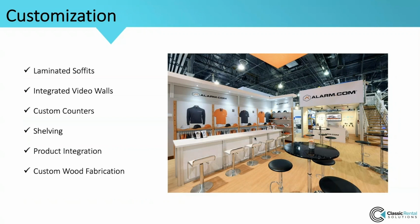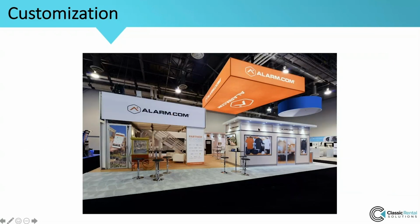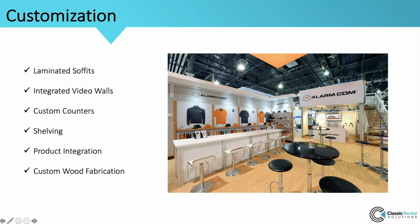And then customization. As you've seen with some of the slides we've already shown, we do a lot of customization. We're not at all limited to just our standard designs on the website, even though a lot of those actually do have a lot of customized components. As you can see here, we do laminated soffits, integrated video walls, not shown here but in a slide that we'll be showing you, and custom counters. In this case, it was mainly a custom countertop; they needed a longer top. We have custom shelving, product shelves, and we're just a very flexible company. We have no problem exploring new ideas and providing custom elements, because we know that with rentals, you have to do that.